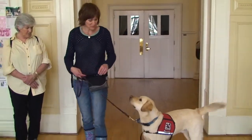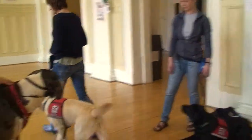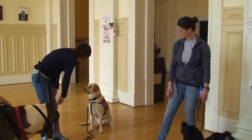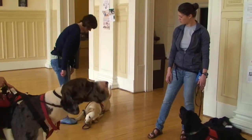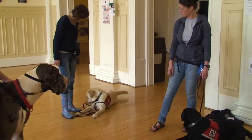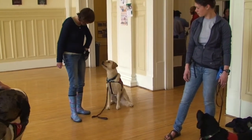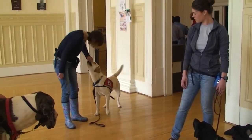So I'm just going to walk around a little bit with them and see if we notice anything. She's trying to walk the scent a little bit in this direction. Yes, good job. Good job. Yes, nice work.